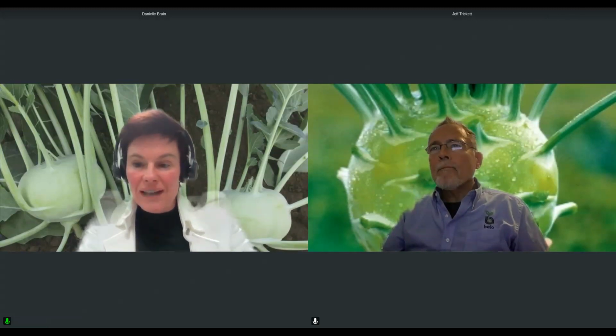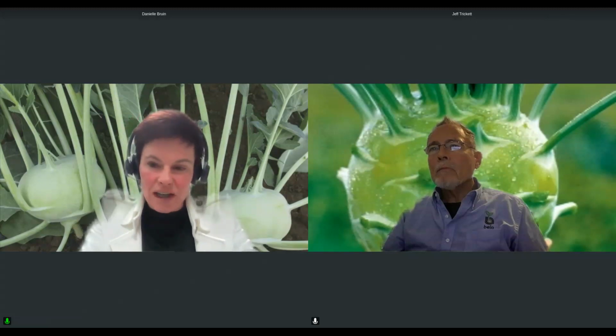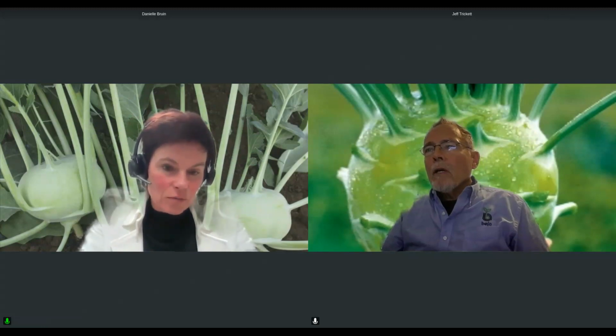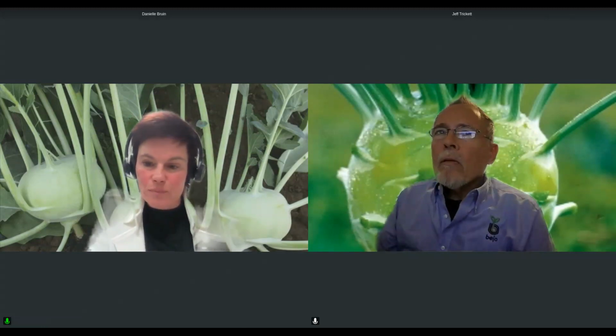What would you recommend as the best use of kohlrabi in new markets, so markets that do not know kohlrabi as a product yet? What would be your recommendation?